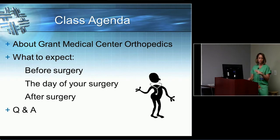It's very informal the way we do this, but we try to categorize it as what to expect before surgery, while you're here for surgery, and then after surgery, both here and at home.